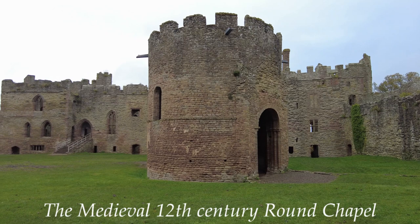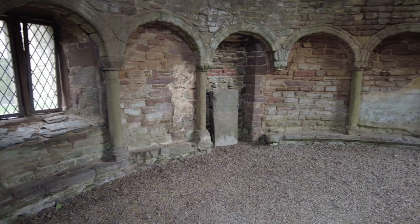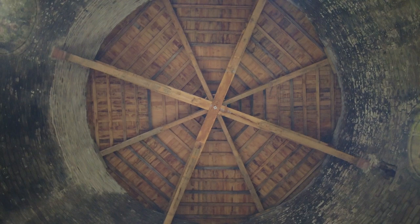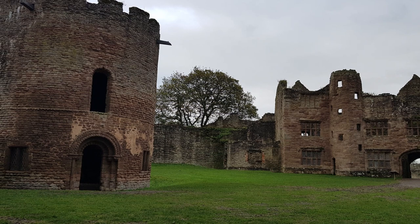The round chapel here at Ludlow is a stunning structure of Norman origin, being one of just a few to be found in Britain. It was dedicated to St Mary Magdalene, and this particular building originally had a square chancel. In later centuries, the chapel was remodelled and at the same time it had a first floor added. If you're looking for a wonderful medieval castle to visit, then why not visit Ludlow Castle here in Shropshire?